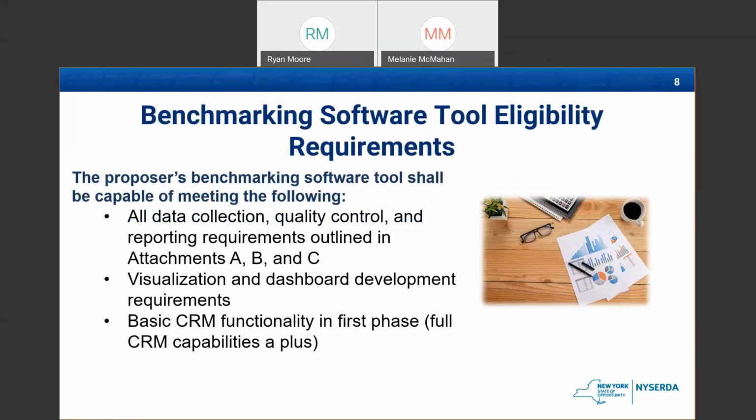Okay, so for the benchmarking software tool eligibility requirements, the minimum input requirements are listed in attachment A, which I'll talk about in a further slide. Essentially, the minimum input requirements are all the building data points that are entered into Energy Star Portfolio Manager. We also want data tracking requirements. So this is simple tracking of building data from the Portfolio Manager, including historical data of each building.